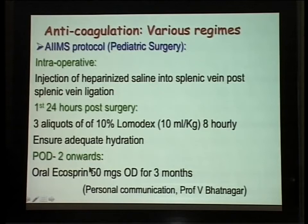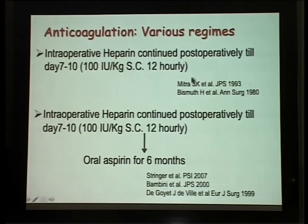On the other hand, Professor S.K. Mitra's group at PGI Chandigarh and the Bismuth group give intraoperative heparin 100 international units per kg, which is continued post-operatively till day 7. While Jean de Ville de Goyet's group and Riccardo Superina's group give intraoperative heparin continued post-operatively till day 7, followed by oral aspirin for 6 months. And this is the protocol which we have currently been following at SGPGIMS Lucknow.